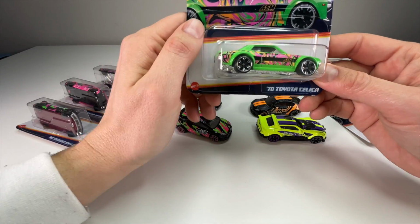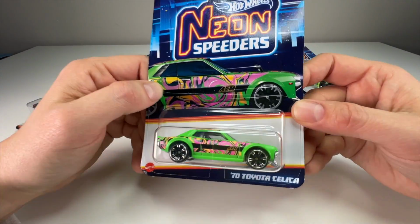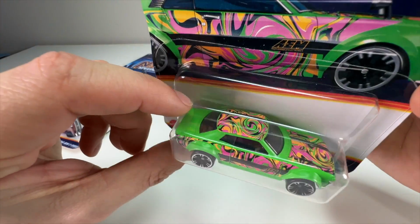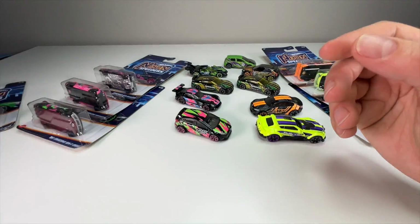As soon as I get that one or buy it or have somebody else hunt it down, I will unbox those as well. So here we have the '70 Toyota Celica in a green base color with a very psychedelic paint mix, livery, I guess that's what you call it. Really cool casting. I like it.